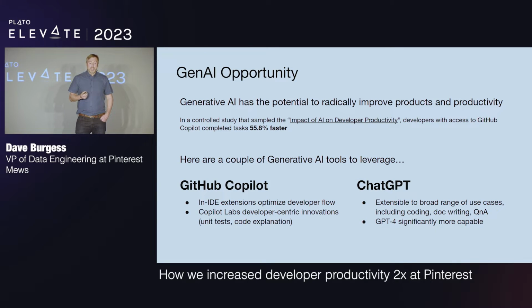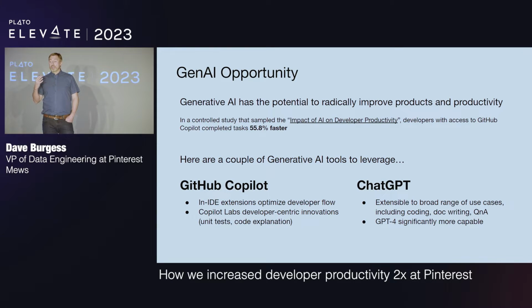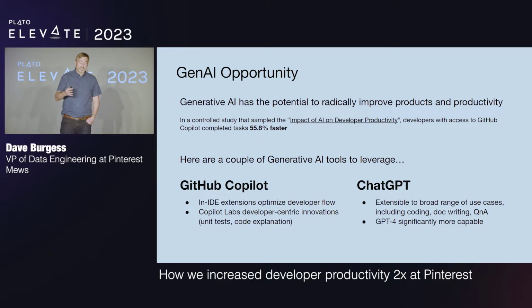So using generative AI, there's a study that GitHub did with, I think, Microsoft and some academia. And they figured out that they could actually improve productivity by 2x by using GitHub Copilot. We also did a proof of concept, and I'll show you the results in the next slide. But first of all, there's a couple of generative AI tools that I highly recommend. If you're not using them today, you should definitely start using them.